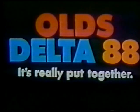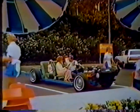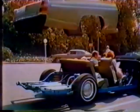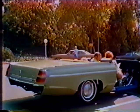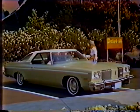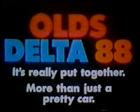It's really put together. More than just a pretty car. Whatever happens to the gas situation, the important thing is the car you put the gas in. Like this Olds 88 with these advantages. Up front, inner fenders help protect the outer fenders. In back, the double panel trunk lid is welded into a solid unit. Above, a double paneled steel roof. And steel guard beams in the doors. Olds Delta 88. It's really put together. More than just a pretty car.